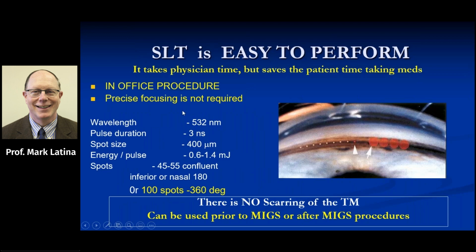So SLT, I think, is easy to perform. It can be done in the office. We usually use 100 spots, or either superior or inferior 180 degrees, treating 45 to 50 spots. Again, there's no scarring of the trabecular meshwork.